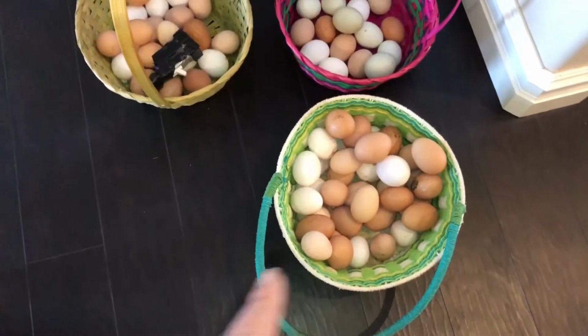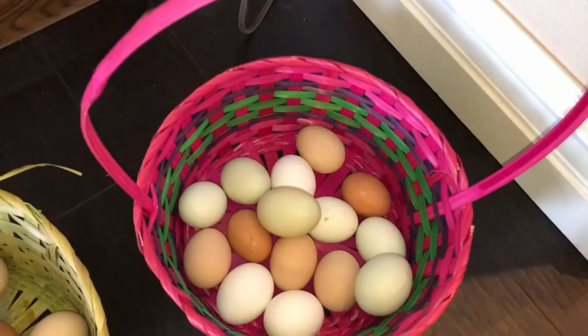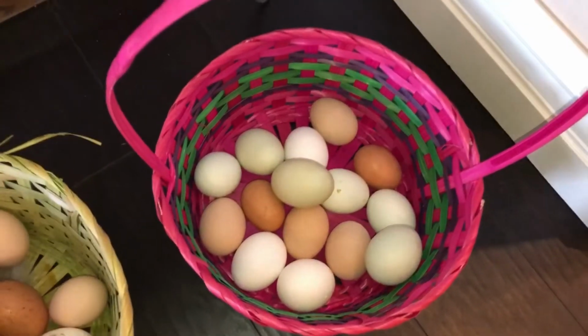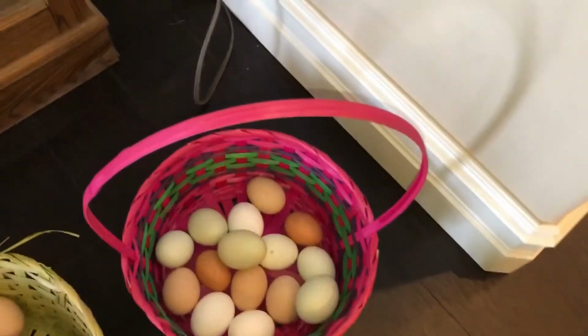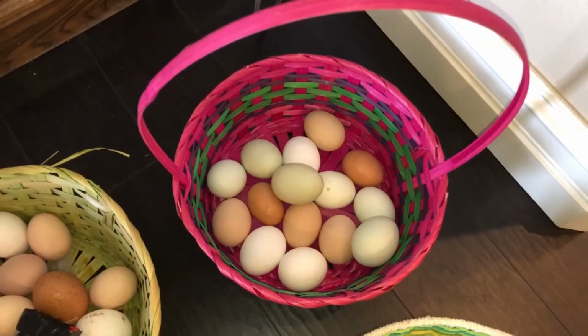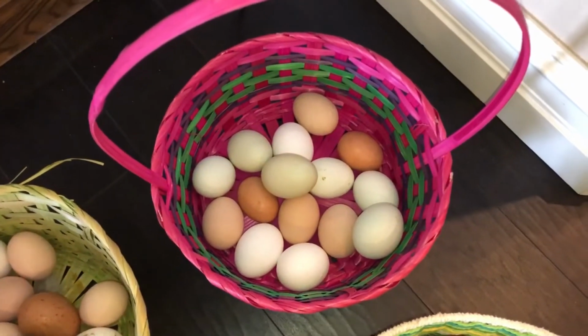So these 2 baskets are filled with the eggs I'm going to clean tonight, and this basket is from all the blue egg layers and the pen that Happy Feet and the Brahma and Gravy are in. I'm going to incubate these. It's my incubation basket. I'm also going to put some more eggs in there, probably on Tuesday night. Fresh eggs, so I can incubate those.